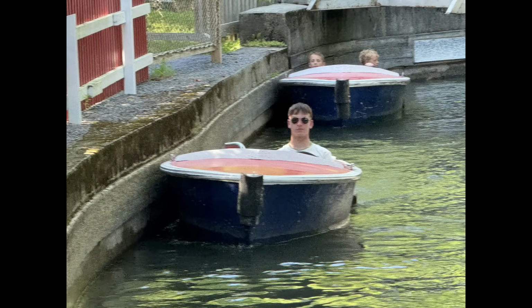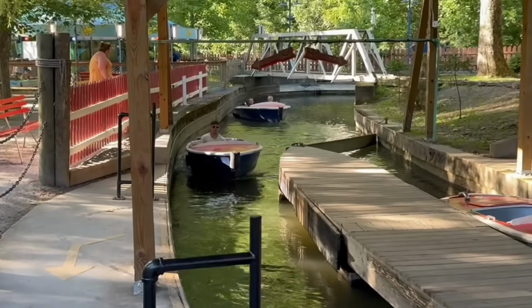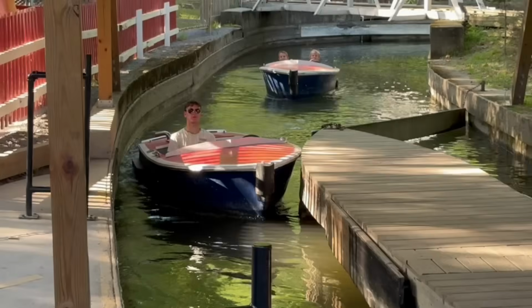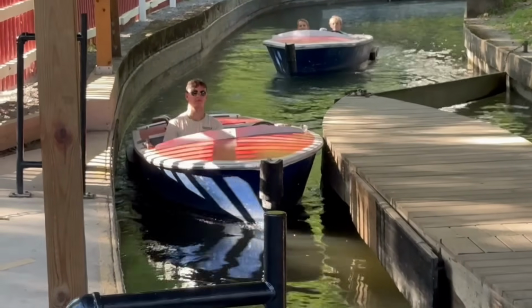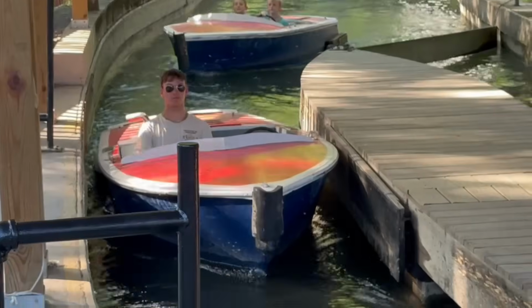Son was not having a fun time. He did not understand the balance to keep the boat actually moving straight, so he was kind of constantly riding the wall the entire way. So you have to move over a bit, sit in the middle of the boat.